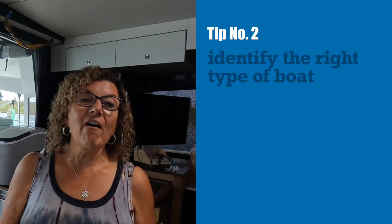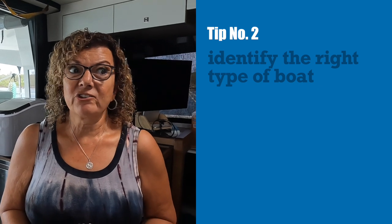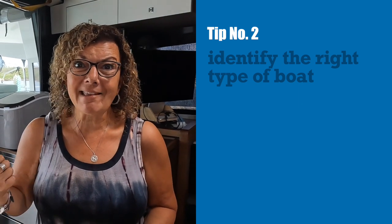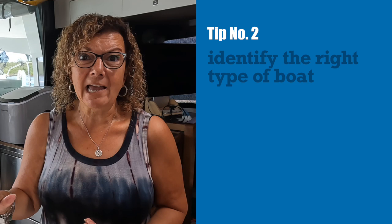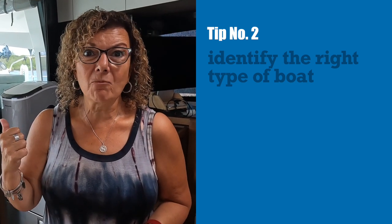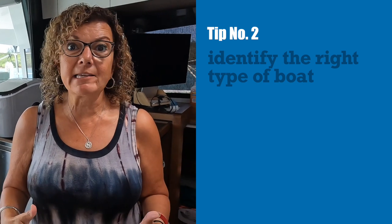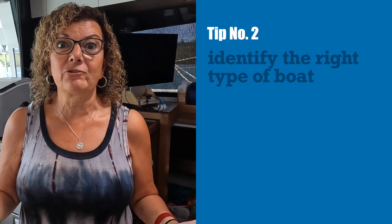I know. These are all valid points, but let's be honest. I get seasick. And so when we're on long passages, I'm in that center cockpit the whole time. Whether it's bad weather, good weather, whatever's going on, I'm in the center cockpit. I am not down below. I am not making meals. I am not sleeping soundly. It's going to be a disaster during passage.